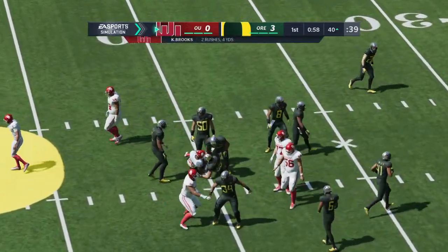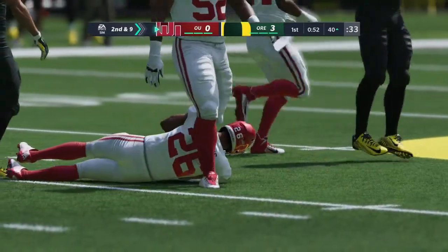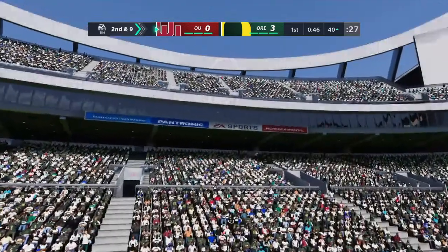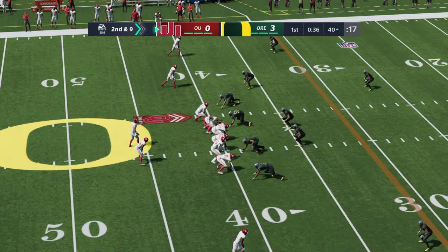On first down, Brooks. A minimal gain as we tick down inside of a minute remaining in the opening quarter. Well, sometimes you just have to give credit to the defense. Great job there at the point of attack, holding up. They won their battles at the line of scrimmage, left him no space to try and run. A really nice job swarming to the ball carrier. The run only got a yard. Here's 2nd and 9.